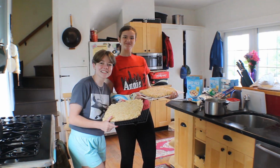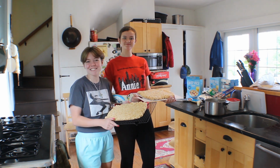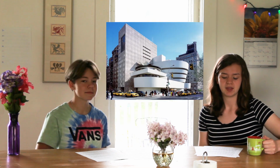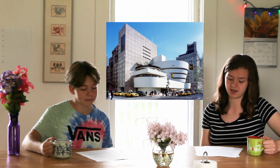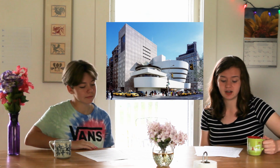Okay, so now that we've finished the Rice Krispie Treats, we're gonna start construction! The building was a very organic shape, which is a welcome contrast to the grid of New York City. It was intended to look like an upside-down ziggurat, which are the temples of ancient Mesopotamia, and it also recalls the Roman Pantheon, not only through its round design, but also through its materials.